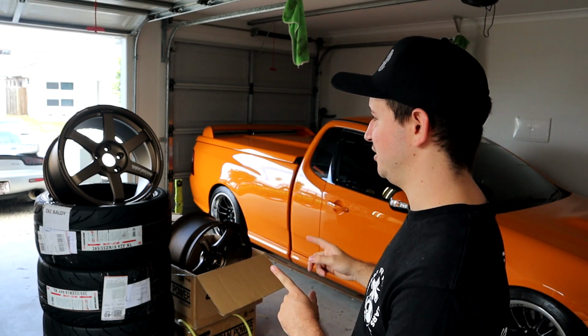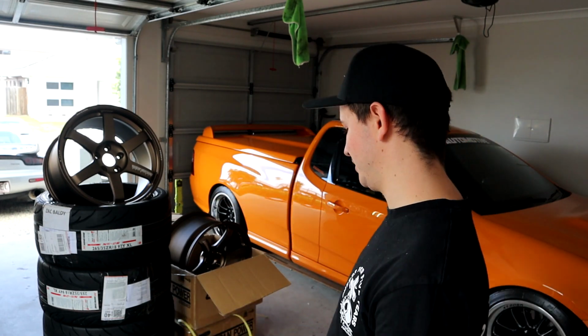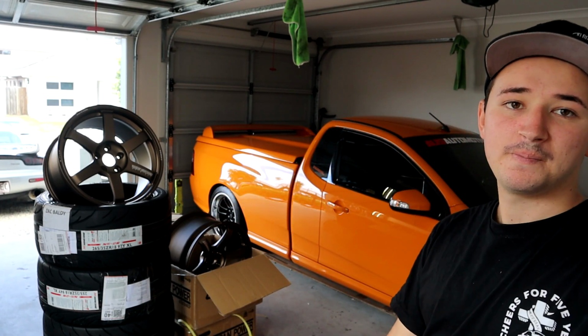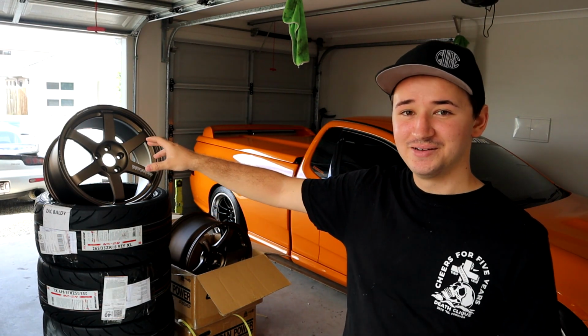The only thing that was letting me down a little bit was the fact that they were a little bit heavy. But the TE37s are crazy light. I don't even know how much they weigh. They should say in the box somewhere. Okay, they don't, but that's alright. They weigh a lot less than, yeah.